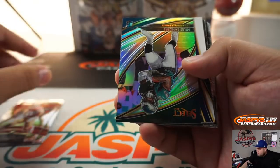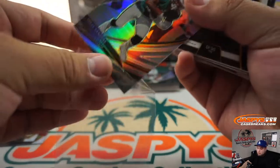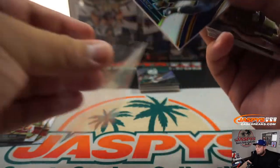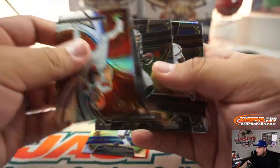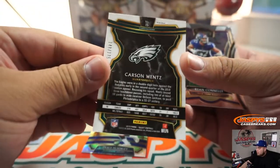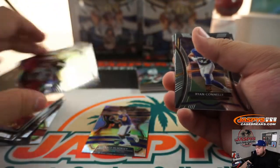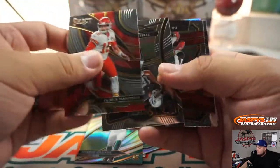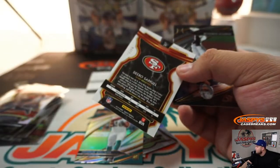Continue on, guys. We got Miles Sanders and a DK Metcalf to 75. Trace McSorley. Carson Wentz to 175. Lamar hollow, Preston Williams, redemption, and a Deebo Samuel number to 75.